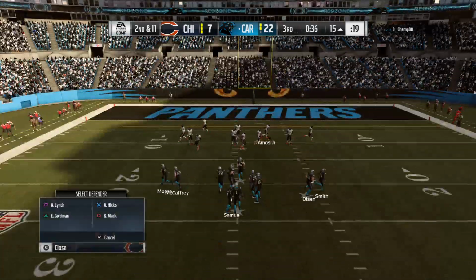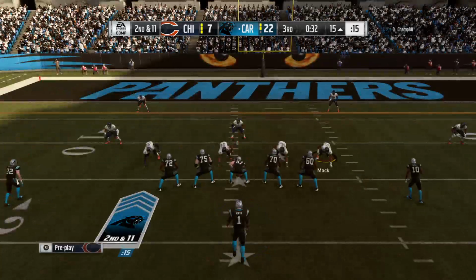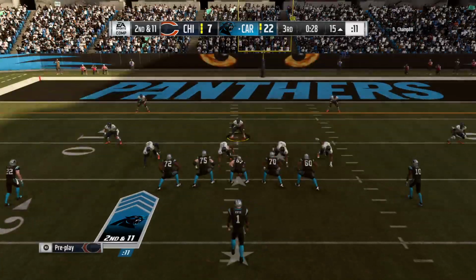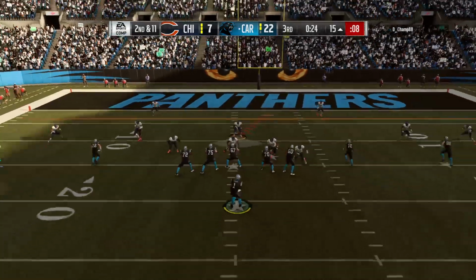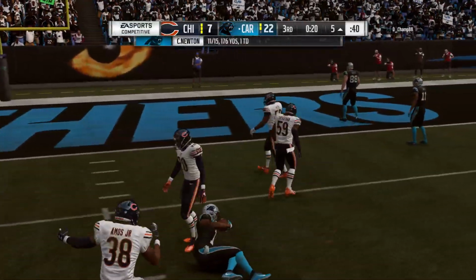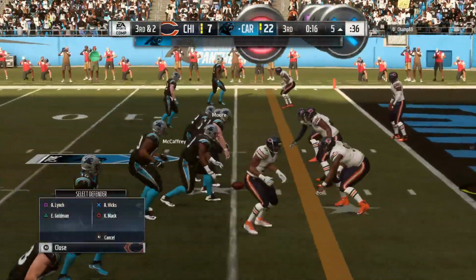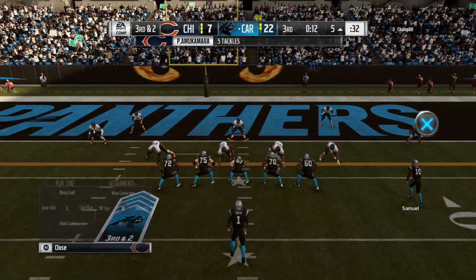After the sack, here's 2nd and 11. Out of the gun, Newton. This will be caught at about the 5. And he'll be brought down this time at the 5-yard line. They'll wind up getting 10 back as that sets them up for 3rd down.